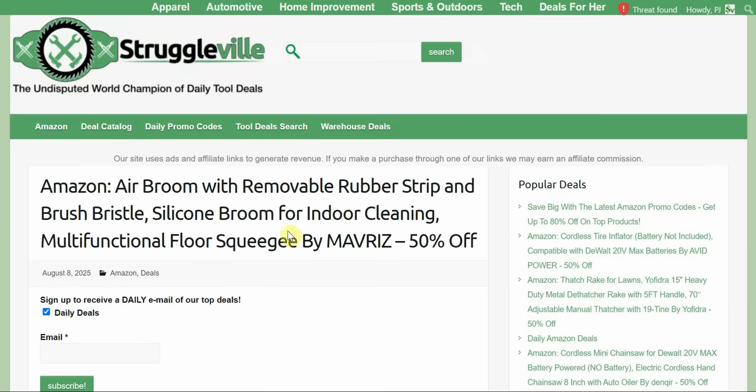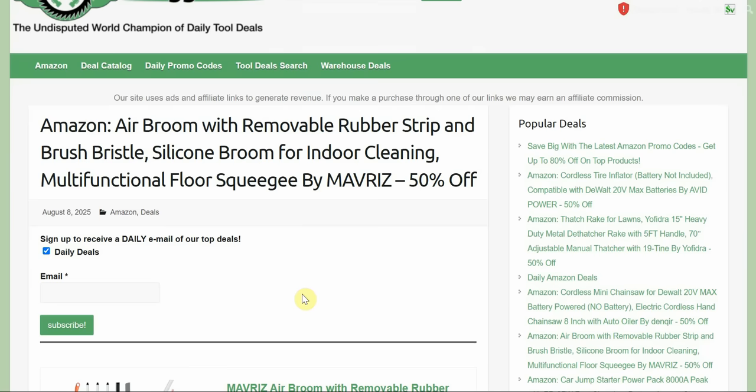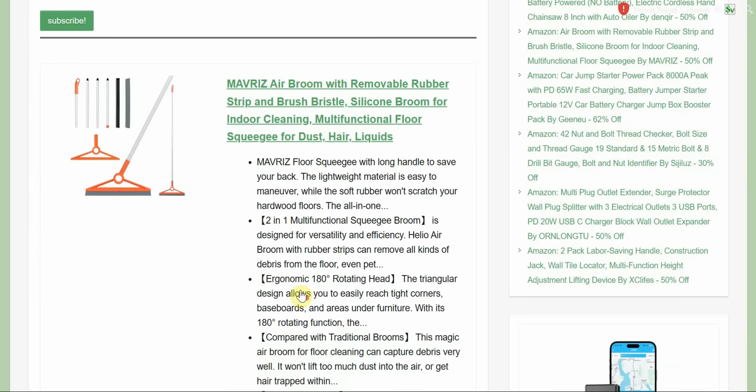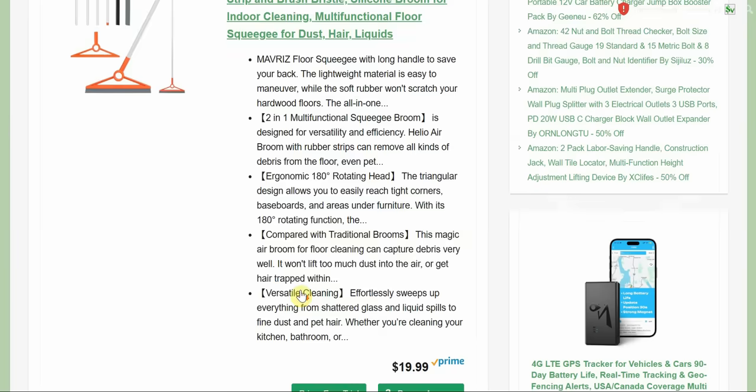We got an air broom with removable rubber strip and brush bristle silicone broom. Indoor cleaning by Mavriz. Mavriz. That's a Z, not a V. Mavriz. It's got Mavriz. 50% off. Now, I've been seeing tons of these all over the place. I don't know if they're any good, but boy, are they selling a ton of them. Different brands and everything. It looks like basically the same design everywhere.